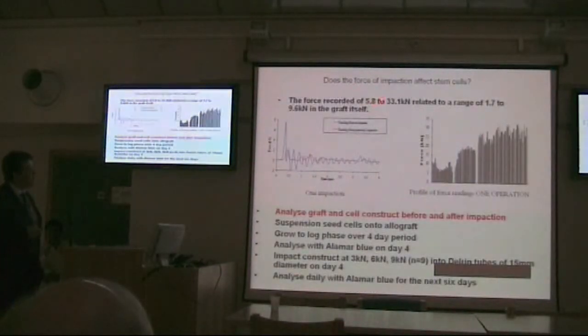So we were interested in augmenting the allograft with mesenchymal stem cells. One of the things that these surgeons do is that they hit the allograft with considerable force during the surgical procedure. So, for example, 30 kilonewtons is about 9 times the force that you would use when you actually heel strike during a normal gait cycle. So again, we wanted to check that these stem cells were immune to this impaction force.